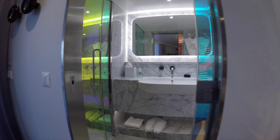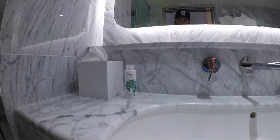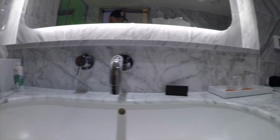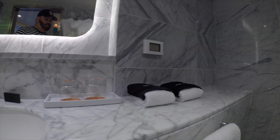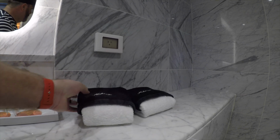This opaque sliding door, which is open, leads to the bathroom. I was expecting a slightly bigger bathroom in the suite. The extra large sea terrace's bathroom is certainly wider than this one. But even with this opaque door, you will have privacy when you are on the loo, as you can't see right up to the back when peeking in.